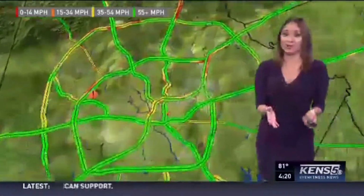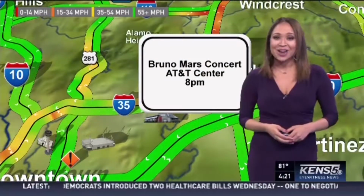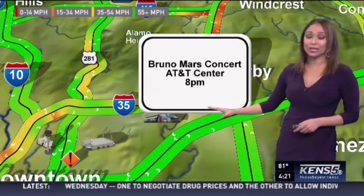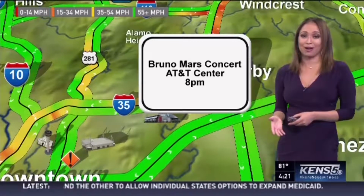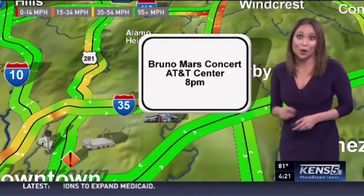The reason you may want to avoid I-35 is because four-time Grammy Award winner Bruno Mars is taking over the AT&T Center this evening at 8 p.m. And guys, this is almost a sold-out show. There's maybe a couple tickets left on Ticketmaster.com, but if you have $200 laying around, because that's how much it's going to cost for the nosebleeds.